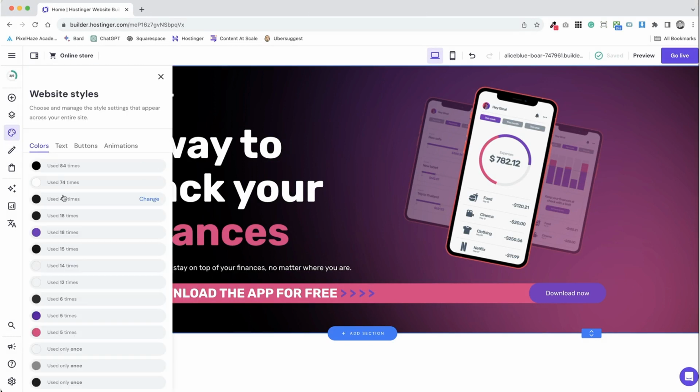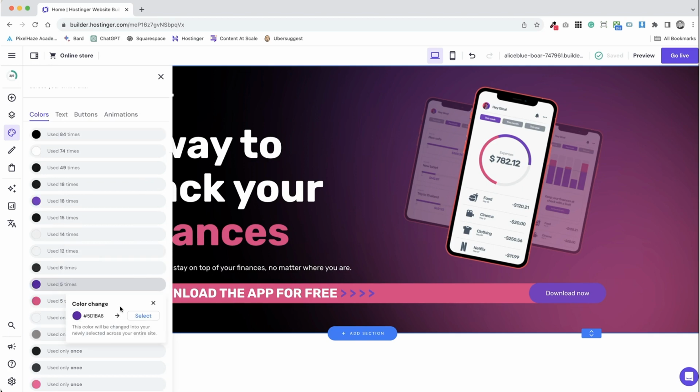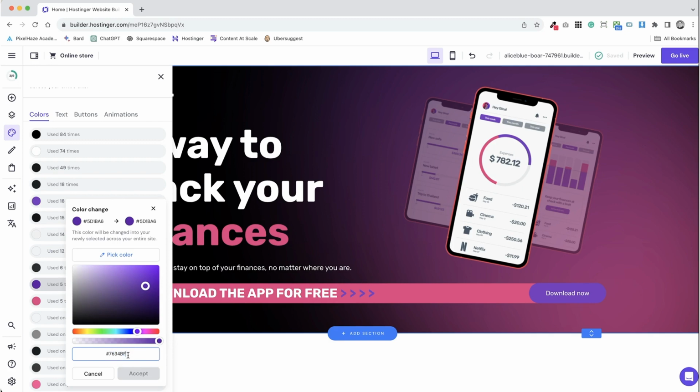Identify the existing colors in your palette. Hostinger's builder typically displays these in the color settings section. Decide on a primary color that represents your brand or the desired mood of your website. This color will dominate your website's appearance.